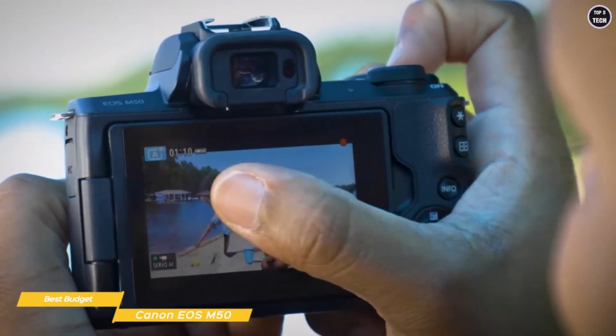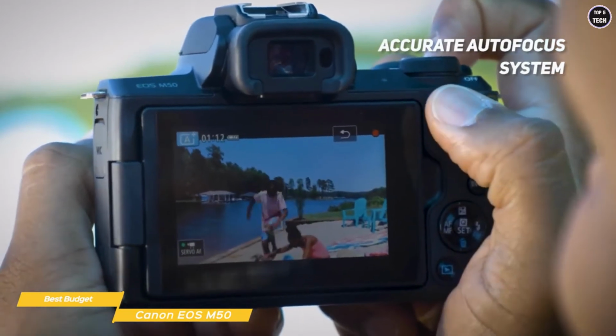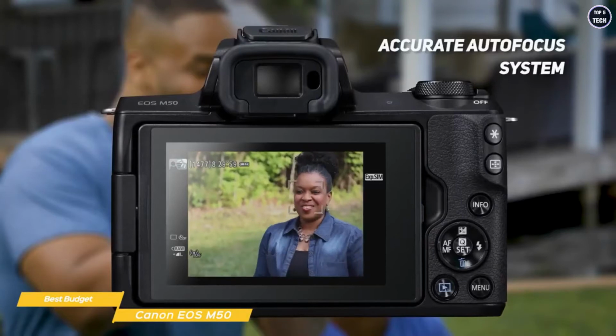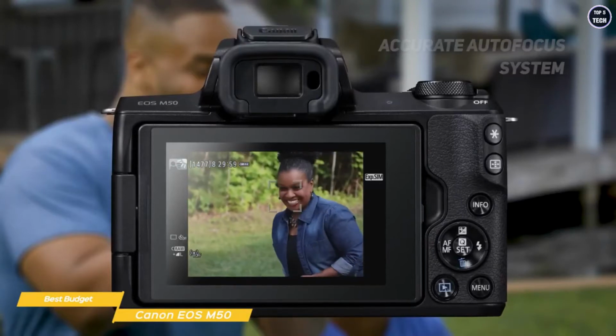The autofocus system is fast and accurate, and it operates quietly so you won't get the whir of a focus motor interrupting your video. The autofocus effectively tracks your subject's face and keeps it sharp without focus hunting.